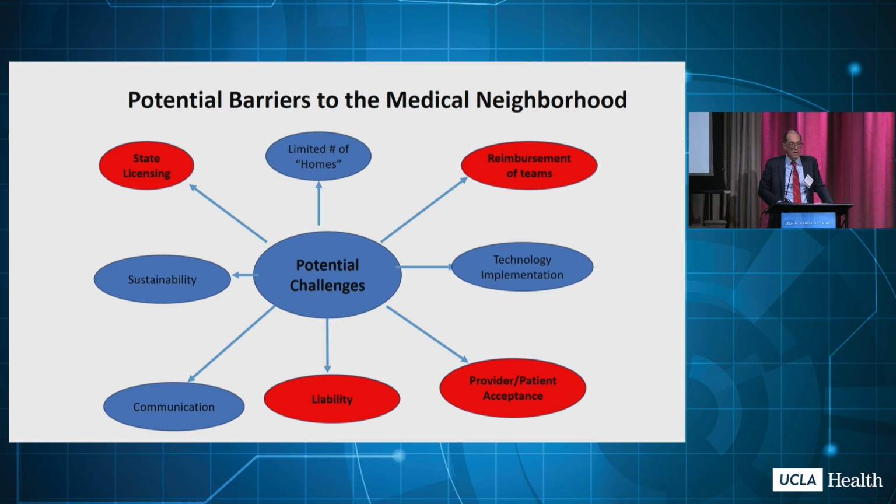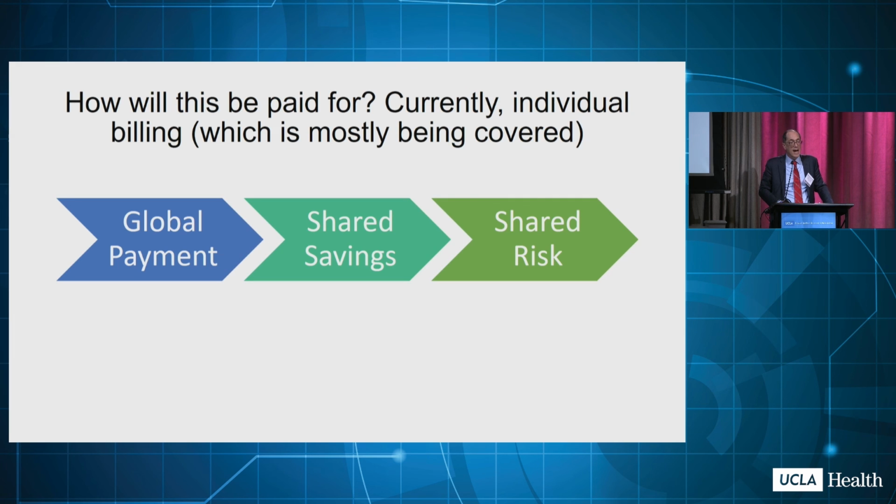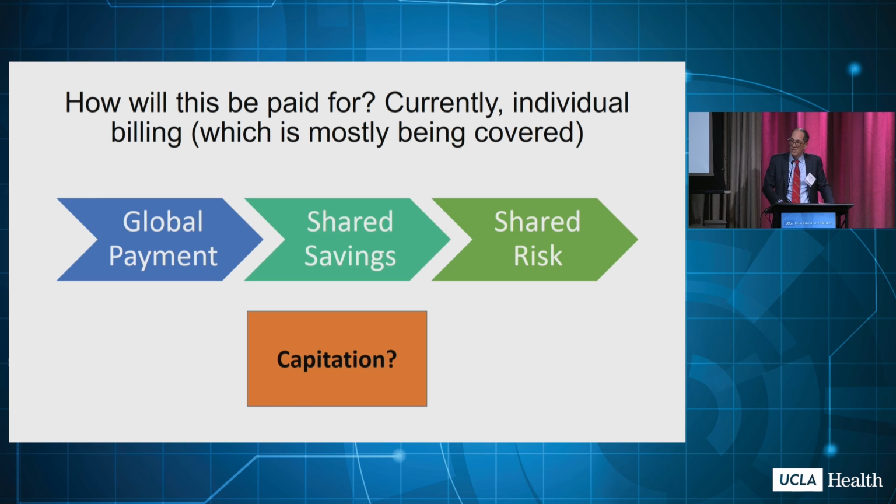What are some potential barriers? Well, there are a few. One is there's a limited number of these throughout the United States currently. How do you pay for it? Technology, liability, and certainly state licensing when it comes to virtual visits. Where I think we're headed is that we're in a global payment model now, but we're starting to talk about shared risk and shared savings. I hate to use the C word, but I also think we may be headed towards capitation models when we talk about population health, and we're already starting to do some of these contracts around IBD right now.